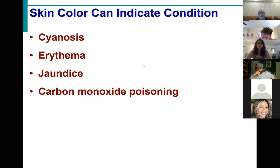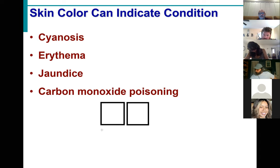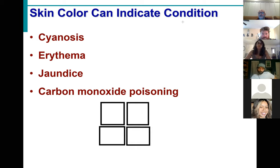All right, I think I have one more example. Carbon monoxide poisoning. What color does somebody get when they have carbon monoxide poisoning? White. They can, but actually even more than white. Has anybody seen anybody who's had carbon monoxide poisoning before? It's pink. Yeah, they get a pink coloration to the skin.